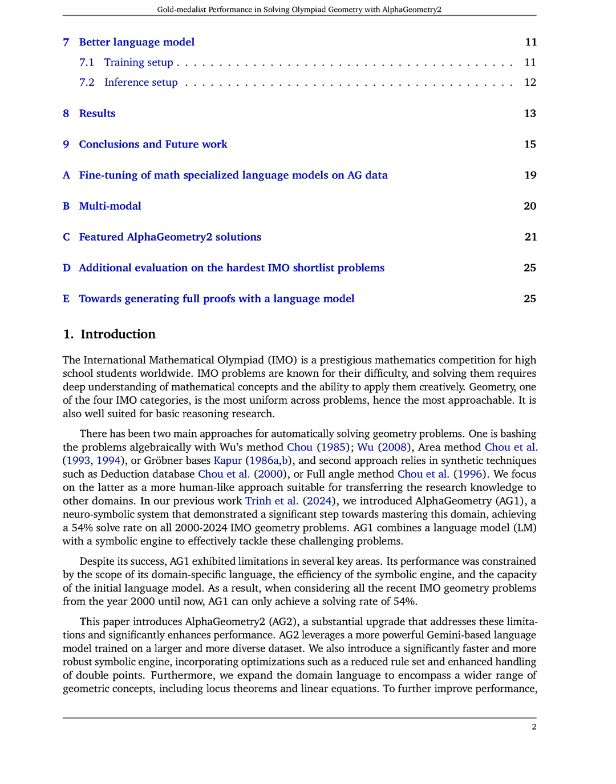While AG1 achieved a 54% solve rate on IMO geometry problems, it was constrained by a limited domain-specific language, an inefficient symbolic engine, and the capacity of its language model. AG2 addresses these issues by introducing a more powerful Gemini-based language model, a faster and more robust symbolic engine with optimizations for handling double points, and an expanded domain language that includes additional geometric concepts such as locus theorems and linear equations. As a result, AG2 significantly improves performance, achieving an 84% solve rate on all 2000 to 2024 IMO geometry problems, thereby surpassing the average gold medalist.